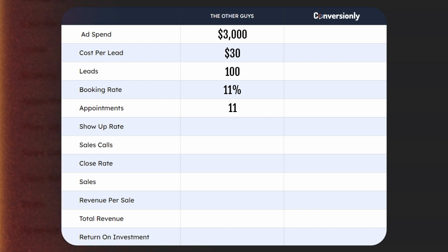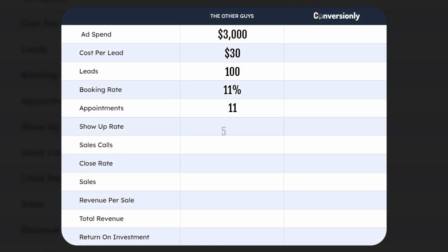Now let's go to the show up rate. The same person that's seen the back end of all these big companies said that the average show up rate for those companies was around 50%. 50% of the time when someone booked an appointment, they showed up to a sales call. Not that great. However, let's plug in 50%. So that means from 11 appointments, you're meeting with 5.5 people.